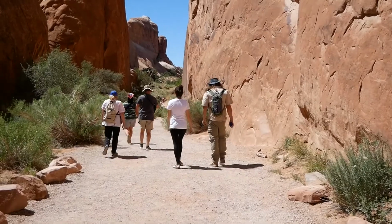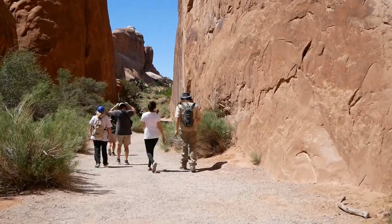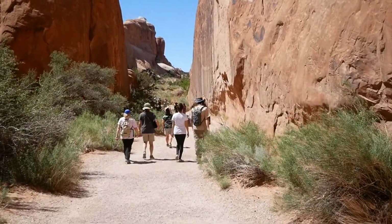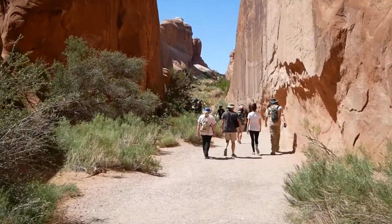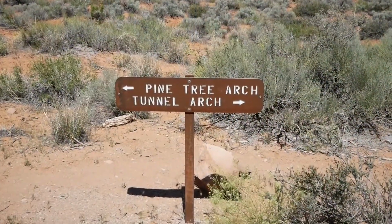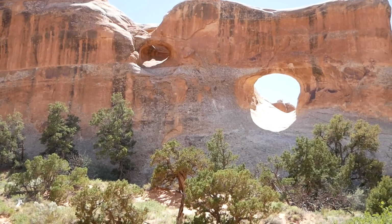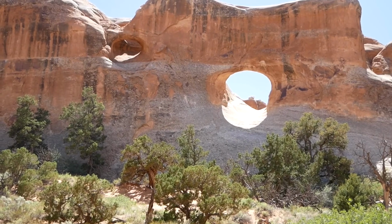We are now beginning the Devil's Garden hike. There's a number of arches that we'll find back in here. And similar to what we saw at Guadalupe National Park in Texas is Devil's Hallway, or Devil's Hall, that we have right here. As we hike through Devil's Garden, there is the Tunnel Arch. A little baby to the left.